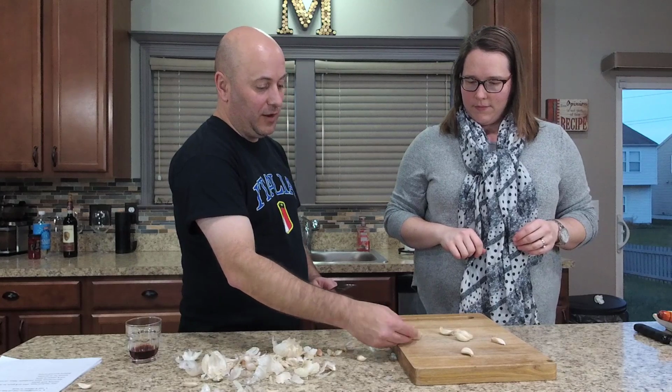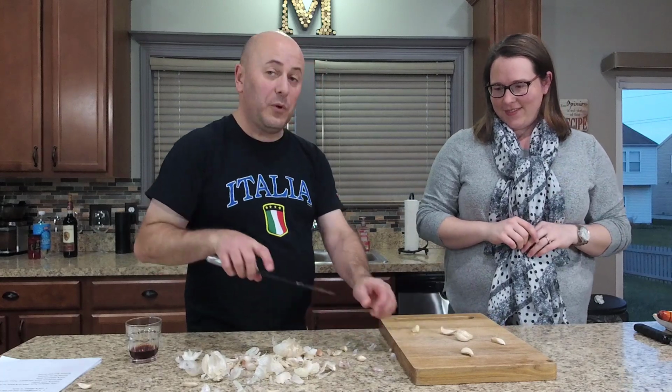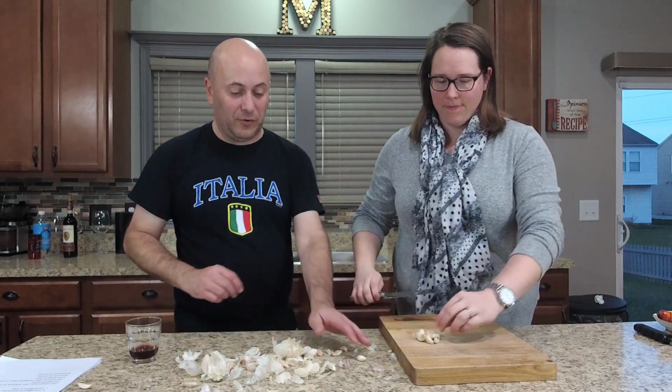That may have been too hard. But what we'll do, and then we'll get rid of this woody end. So we want about 5 good-sized cloves of garlic. We'll probably use about 6 here. Okay. I'm going to turn it over to you.